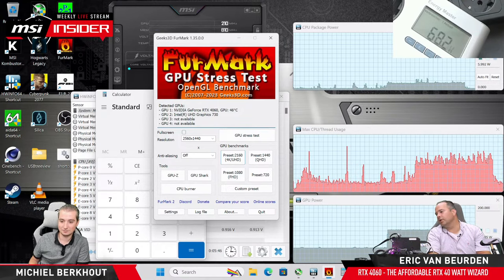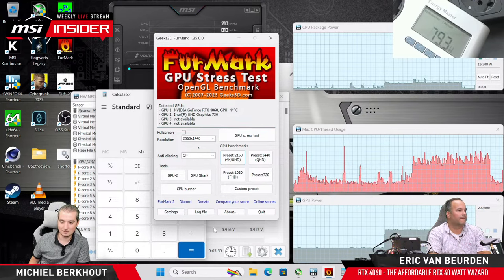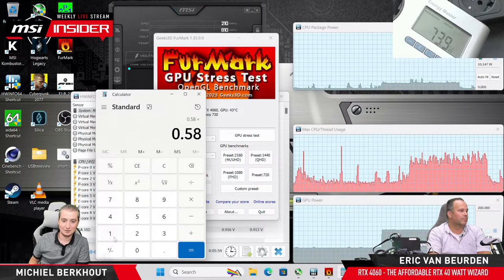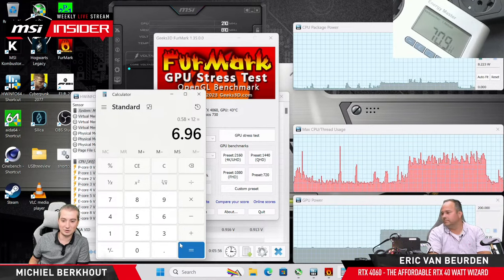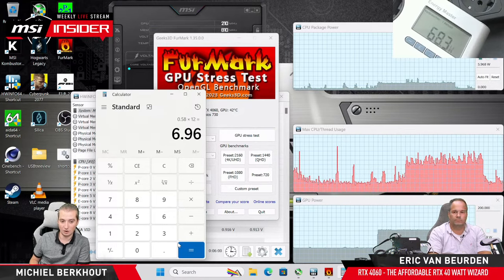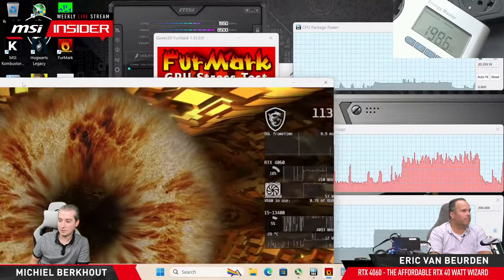It drops to 0.57, 0.58. Through the cable, it's only drawing like 7 watts. Yeah. And what it draws through the slot will be even lower. So it will be around 10 watts, I would say. Yeah. Okay.